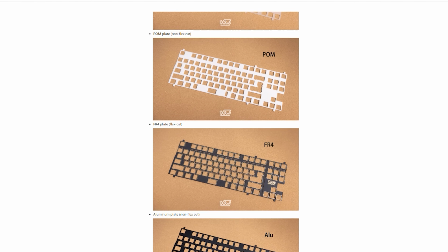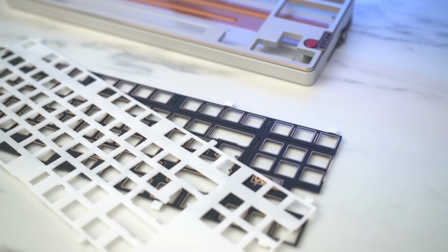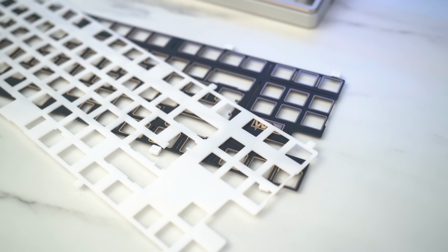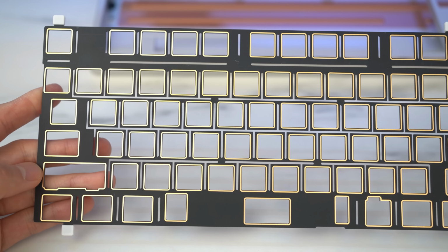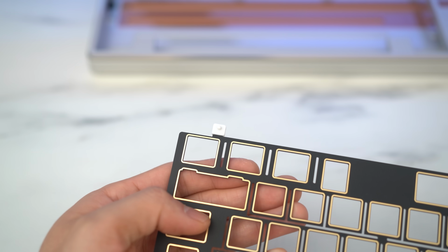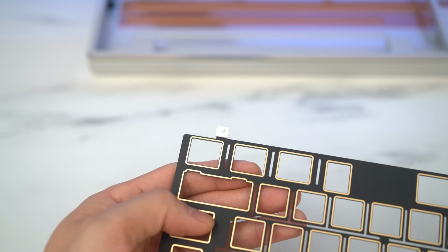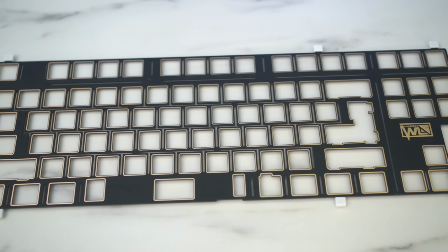So, the Vento can be had with 5 different types of plates, and I have 2 of them right now, poly and FR4. The poly plate is solid, but it's flexible, so you don't really need the cuts. The FR4, on the other hand, comes with lots and lots of cuts, as you can see here. This is actually a similar design you can see in the Jelly, and it goes as far back as, I believe, the Mr. Suit as well.